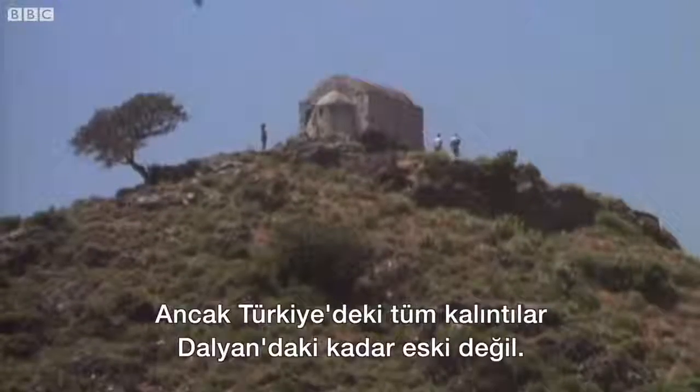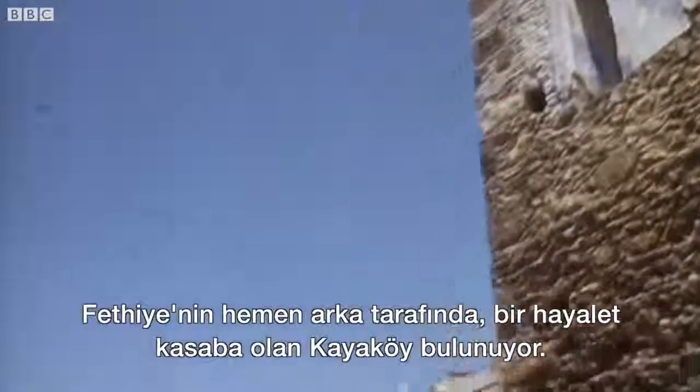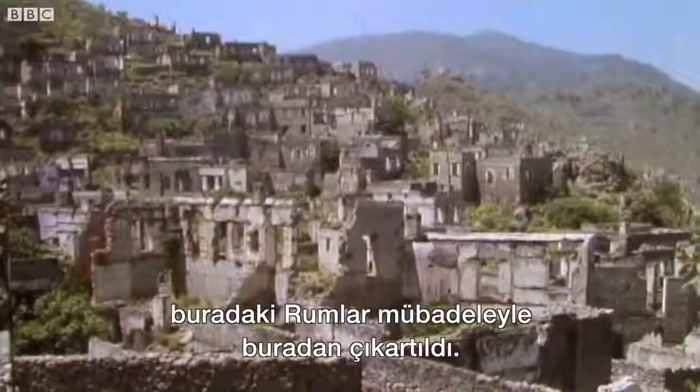But not all Turkish ruins are old. In the hills behind Fethiye lies the ghost town of Kaya. 70 years ago it was a thriving community, but when Turkey became a republic, the Greeks who lived in it were moved out.